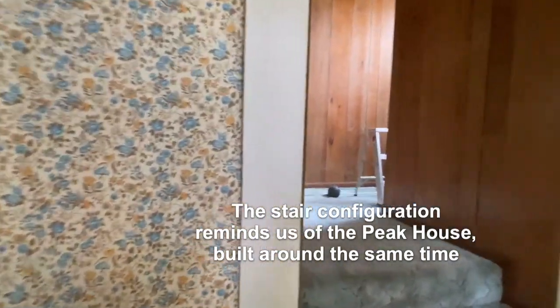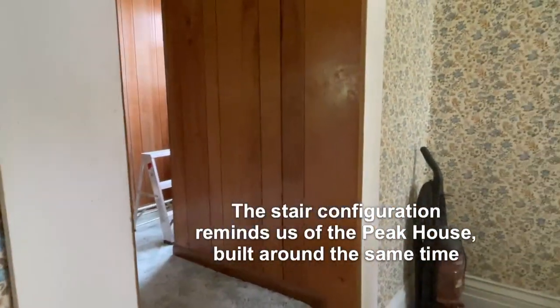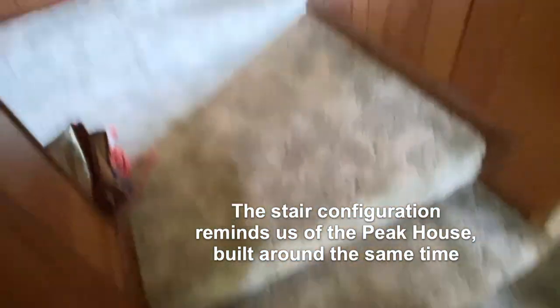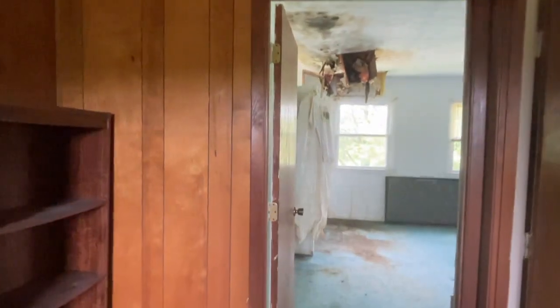Reminds you of something, doesn't it? Yeah, this reminds me of the... It's not the... Yeah, that's kind of almost like that one house, but it's not the same layout at all. No. But just, yeah, similar. The staircase.